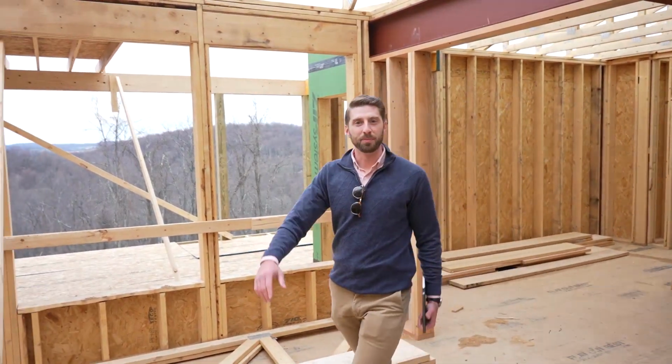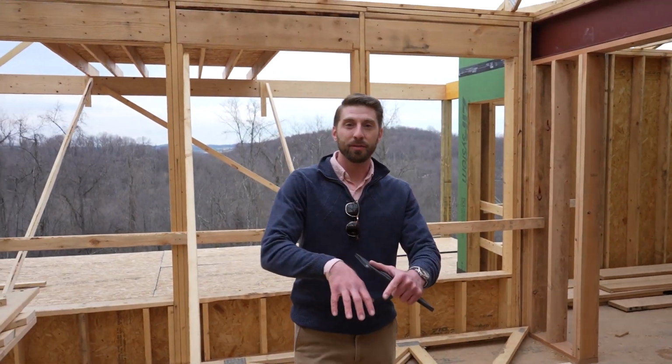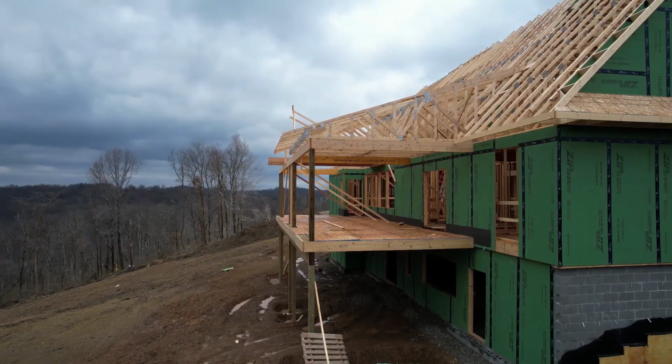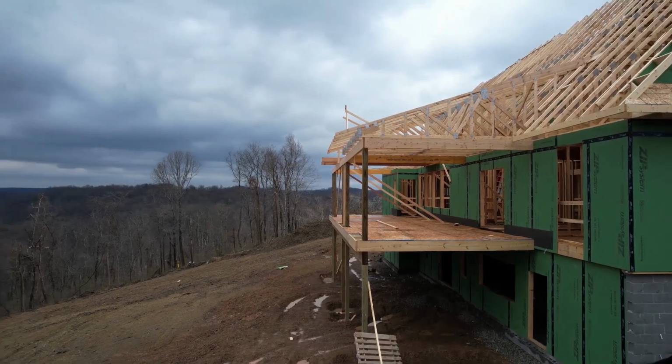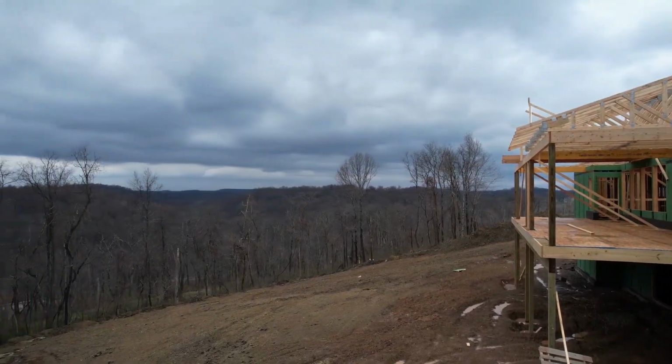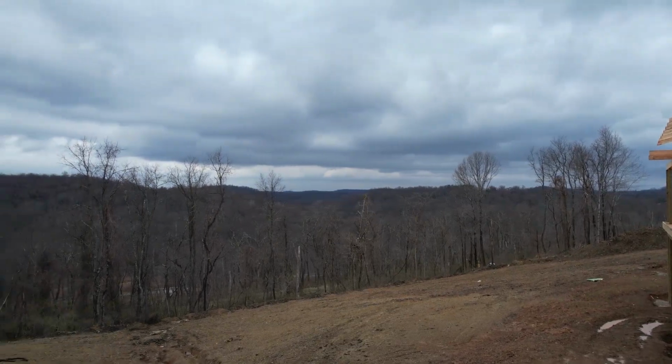Welcome into the main living space of the home. This is the center of all the home's activity. As you can see, we take advantage of the amazing hill country views here, and we're going to be having a covered porch integral to the construction of this home, something you don't really see in new home construction.